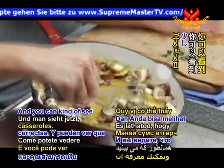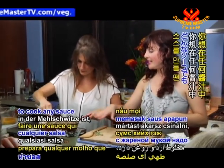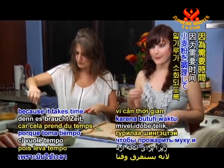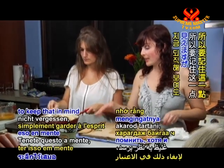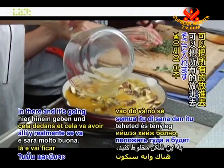And you can kind of see this is getting a little bit thicker. So our roux is working. And you want to cook any sauce that has a roux in it for about 7 to 10 minutes at least, because it takes time to cook the flour out to make it digestible. So you just want to keep that in mind. Even though it looks thick right now, we're going to need a little more time with that. Yeah, you can put all that in there and it's going to look really good.